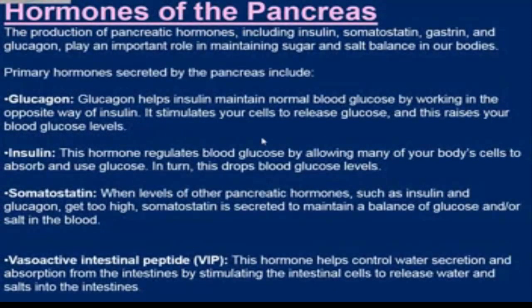Glucagon stimulates your cells to release glucose, and this raises your blood glucose level. That means glucagon increases the blood sugar level, whereas insulin decreases the blood sugar level in the human body, because it works in just the opposite manner to that of glucagon. Insulin is a hormone that regulates blood glucose by allowing many of your body cells to absorb and use glucose. In turn, this drops blood glucose level.